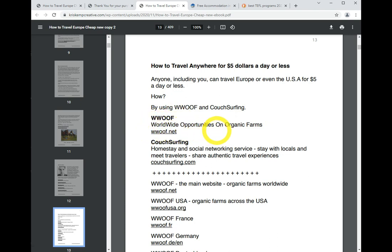So WWOOF, what is WWOOF? WWOOF stands for Worldwide Opportunities on Organic Farms. It also stands for, according to some people, Willing Workers on Organic Farms. Reagan joked that it stood for Willing Weeders on Organic Farms, because while we stayed at the chateau, one of our jobs was weeding, like an hour or two a day. But it wasn't that bad. We had a castle weeding, no big deal.